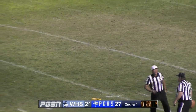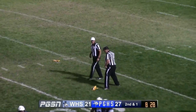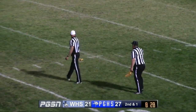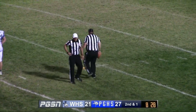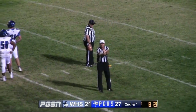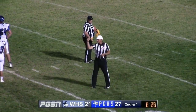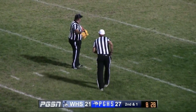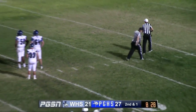So 8:28 remaining. We're probably going to be moving this back just a little bit, but the Vikings, you can see a little bit of swagger in their step, a little bit of confidence. They're excited to come out here and make a stop, leading by 6 points, which is an illegal block in the back. You got it. You called it. It's the fourth quarter, 8:28 remaining. 21-27, Vikings lead the Westlake Thunder.